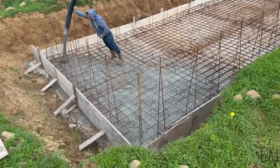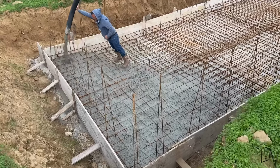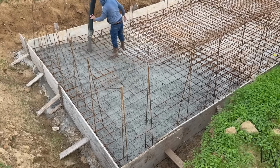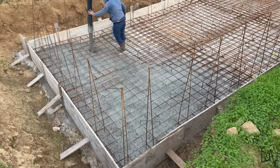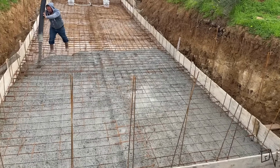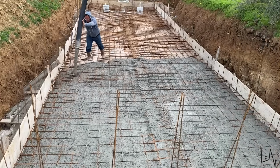Look at that, so satisfying to see the concrete being poured. Amazing. Okay, this is the first layer. He's filling up just a little bit, and then he will need to fill it up 5 centimeters over the steel, so we'll come all the way up here, but one step at a time.